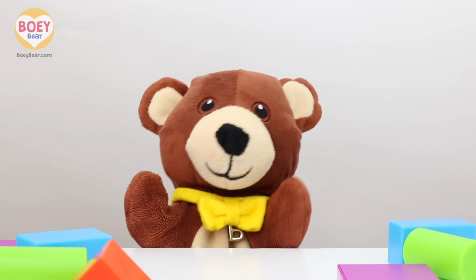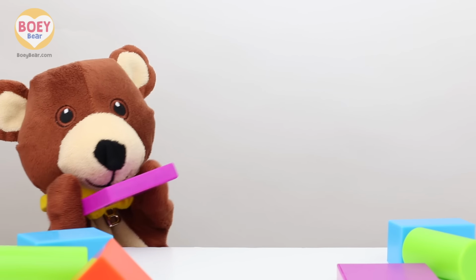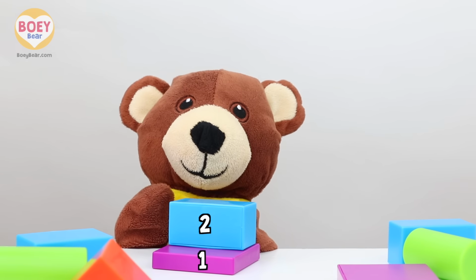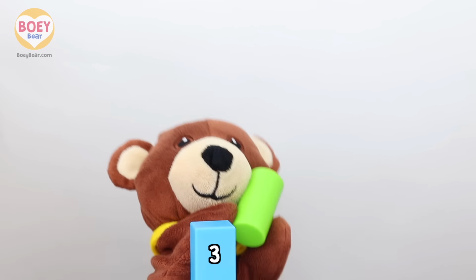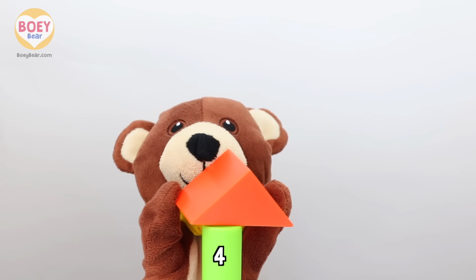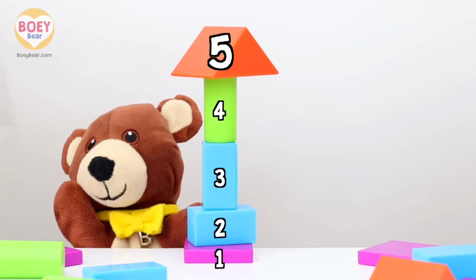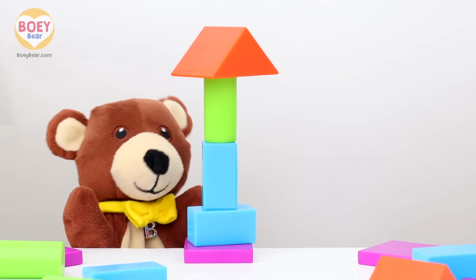I'm going to build a tower. Okay, Boey. How high can you build it? 1, 2, 3. Four. Five. There are 5 blocks in my tower. Now I'm going to knock it down. At home, get ready to say tumble.